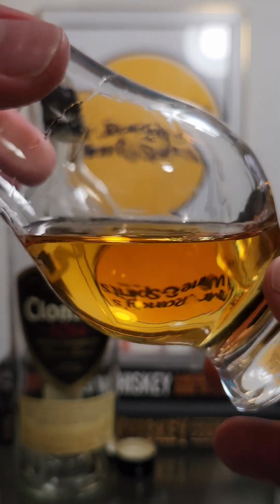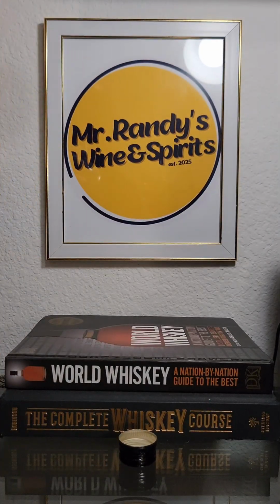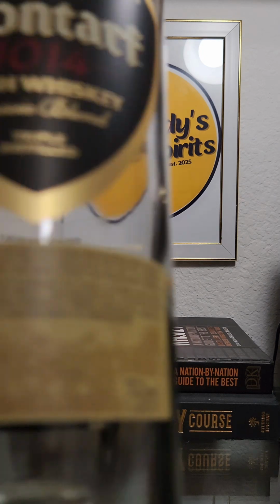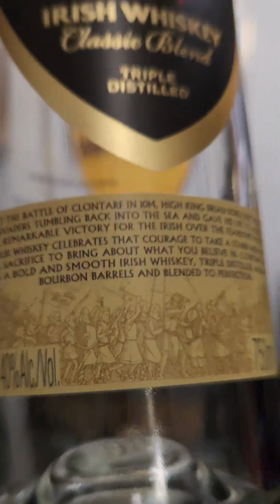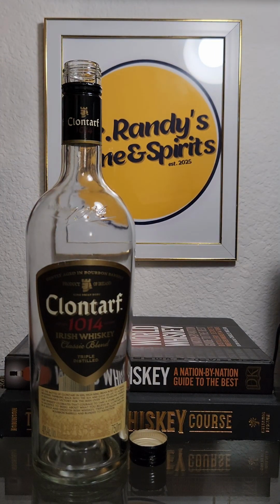That's a nice color. It's a little darker than the other Irish, but there is a reason, because it is aged in bourbon barrels. There you'll see bourbon barrels. That gives it a little bit of darkness, and it's also going to give it a little bit of that oaky harshness that comes out of the toasted, charred oak barrels. Again, I'm getting that bourbon-esque character on the nose. So I'm definitely telling this was aged in bourbon barrels.